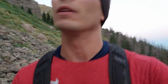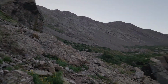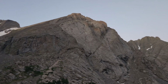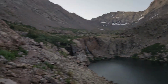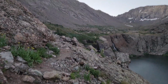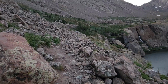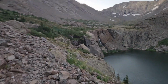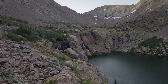And we are getting into some fun terrain now. A lot of rocks and just some absolutely gorgeous views. Looking out up at the Sangres. I am going to enjoy this. I am enjoying this. We're gonna go up along this waterfall here and then start our ascent in earnest.